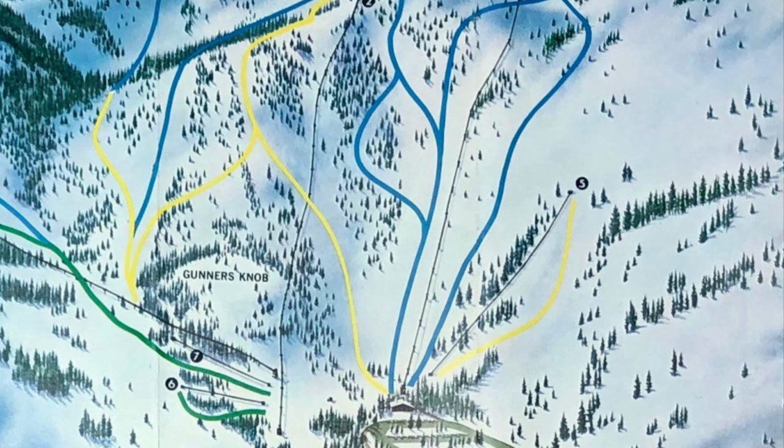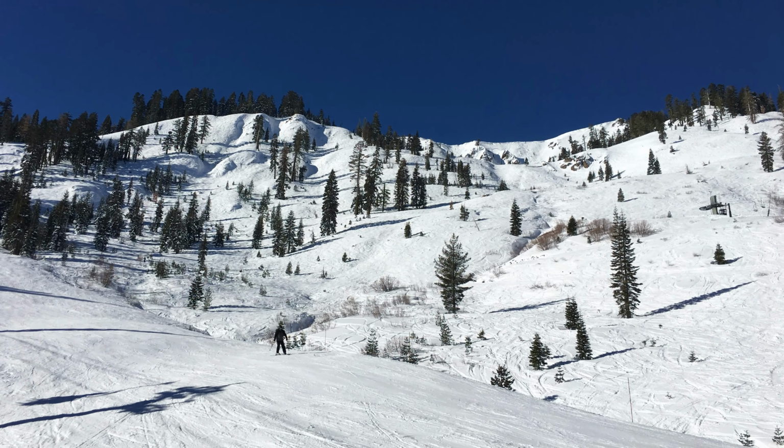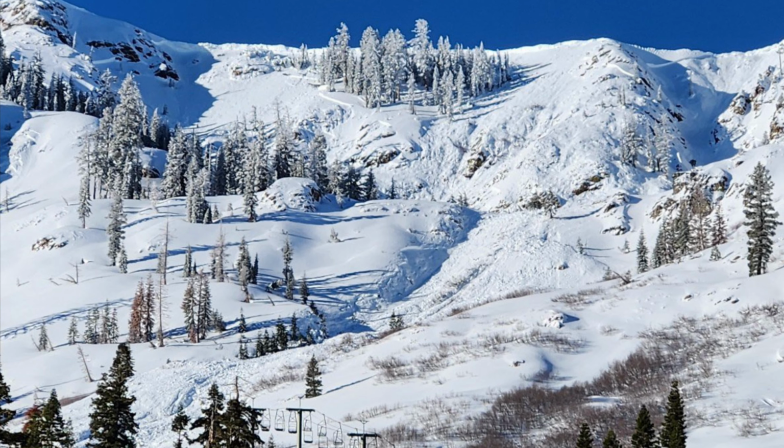Number 3. Kangaroo. In 1961, Poma installed a 1,650-foot-long platter lift that would be appropriately named Big Poma. It was said that Big Poma had somewhat of a rocket takeoff, and numerous people described that, as children, they would go airborne loading the lift.